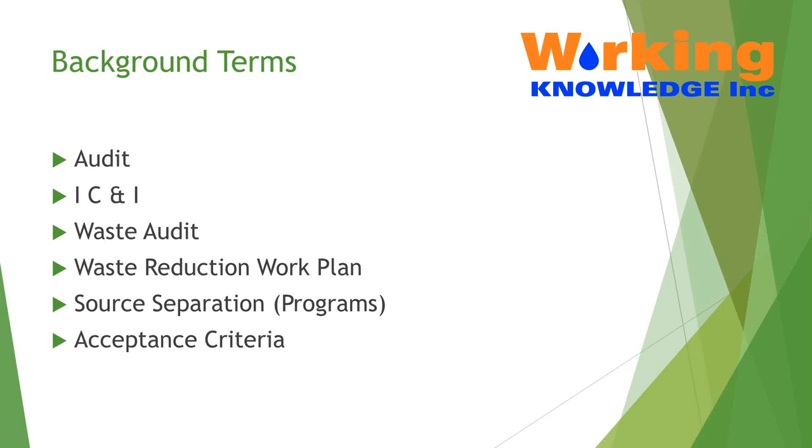Before we begin, I'm going to put my training hat on, but I promise I'll keep it under control a little bit. There are some background terms, though, that I want everybody to be on the same page with, so we're not using too much jargon here. Audit and waste audit, I actually have slides just on those, so I'll skip those for a moment. IC&I, industrial, commercial, and institutional. That's what we're focusing on here. We're not looking at residential waste. We're not looking at municipal waste. Completely different skill set and different methodology for sampling that type of material.